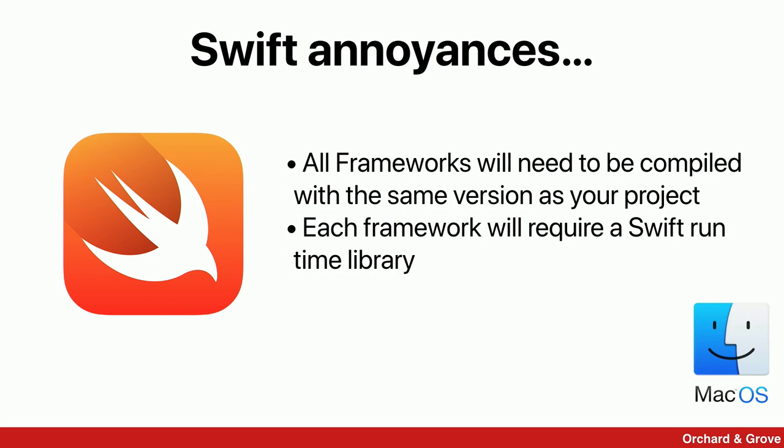Because of that, we ended up doing everything within workspaces. That's the simplest and the easiest way to work with Swift frameworks. Put it into a workspace so your framework is actually being built at the same time as your app, then everything will be on the same version of Swift. All right, life will be good. So you've got to learn to love workspaces as you go through this.